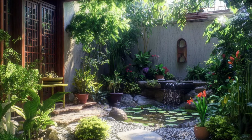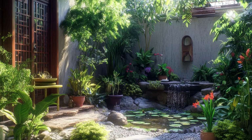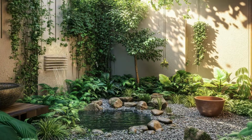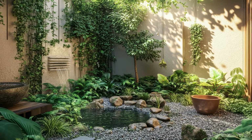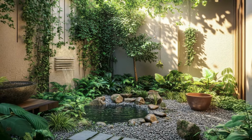Whether used as a space for quiet reflection, yoga practice, or a mini urban farm, this garden enhances the lifestyle of the home's occupants in ways that extend beyond typical tiny house living. It's a serene spot that feels miles away from city life.